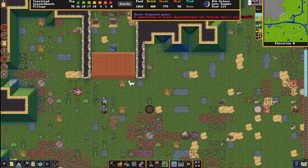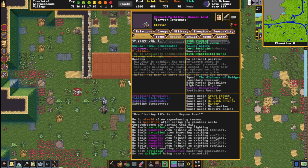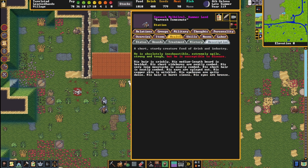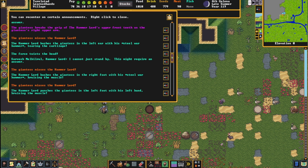And with that, the giantess is easily defeated by only 2 members of the Gladness of Bridges, primarily Sarvesh Tomesmute, Sarvesh Melbilrul, the Hammer Lord, just hammering on that giantess. Not a problem. With the aid of his superior quality steel warhammer and his agility, Sarvesh got out of this fight without even a scratch.